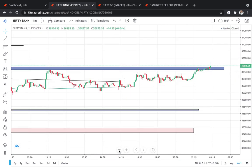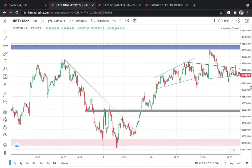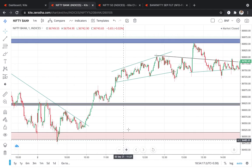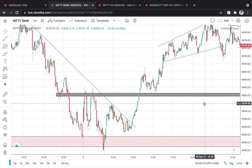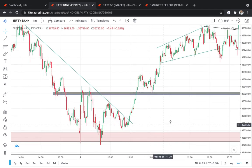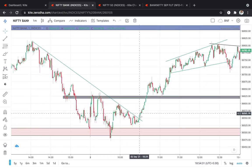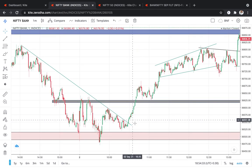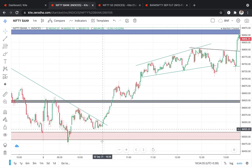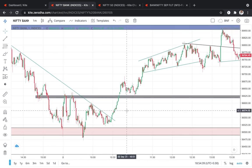Let me make this 1 minute. So yesterday I just drew this area. This was support, and this was resistance, so I drew this area. I was waiting for some kind of confirmation to take a trade. Here the resistance trend line got broken, and from that it was just bullishness. You can see it's just going up and up.